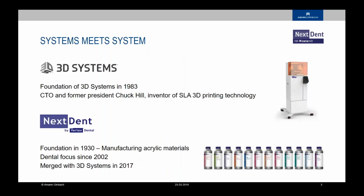Maybe a few words about the history. The printer is developed by 3D Systems, one famous manufacturer of 3D printers from the US, and they merged together with NEXTDENT. And NEXTDENT is a manufacturer of acrylic materials. This combination makes it possible to have adapted workflows and adapted materials, and then if you have all this, you can use it in our workflow as well.